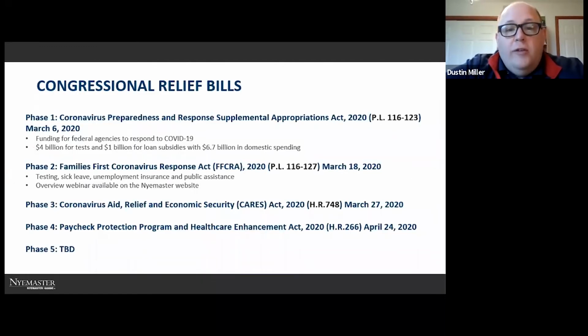So there are currently four phases to the congressional response that we've talked about a number of times. Phase one being mainly just about responding to COVID, phase two including some sick leave and unemployment and Emergency Family Medical Leave Act issues. Phase three is the CARES Act that got a lot of attention, which was passed on March 27th. Because of the oversubscription and the need in particular programs in there, we saw a phase four, kind of a phase 3A, that was passed just last week called the Paycheck Protection Program and Healthcare Enhancement Act. In total, you're looking at about $2.8 trillion that has been spent.